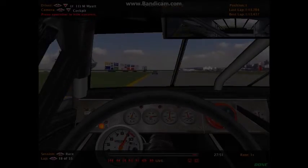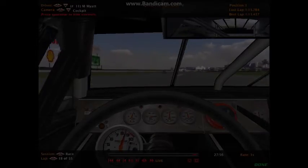On board with the 11 now for the rest of the lap, as we're having a couple of issues with the 14's helmet cam.